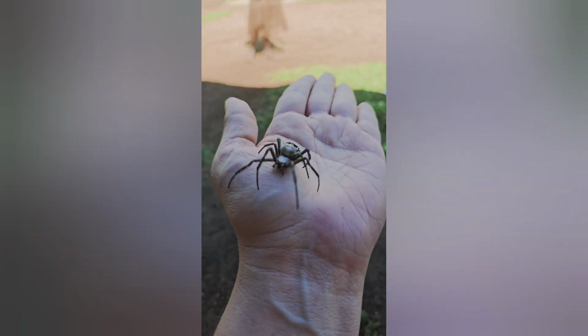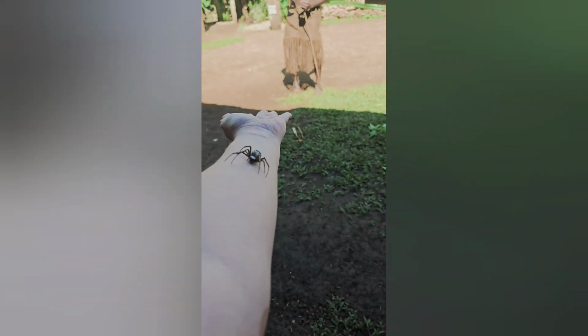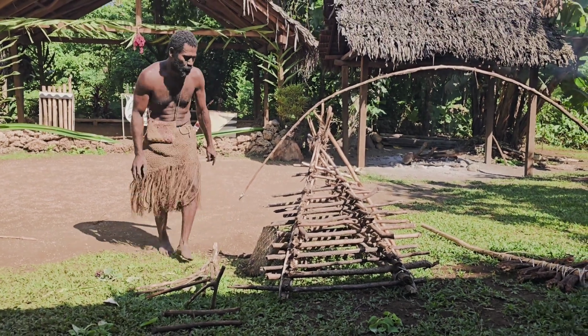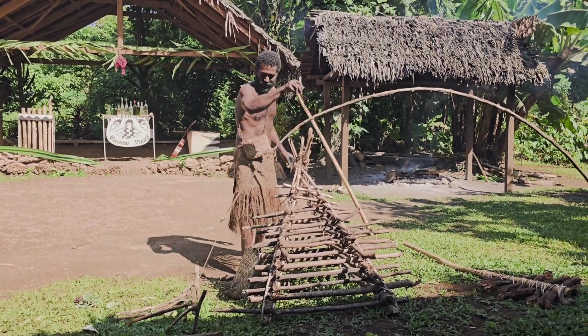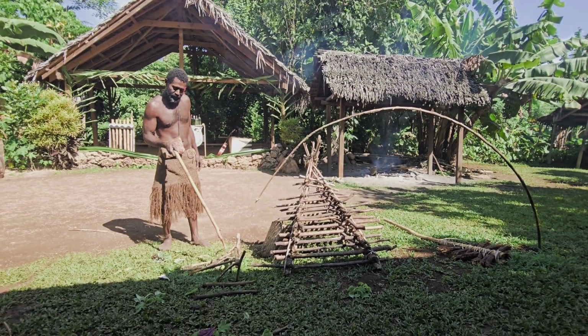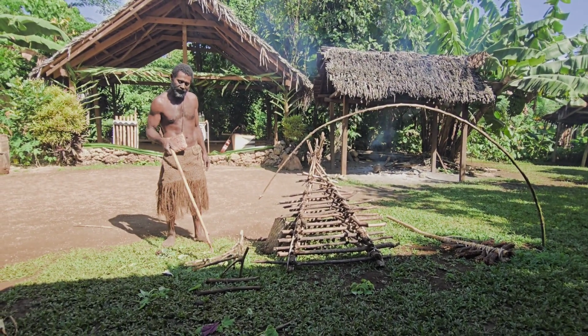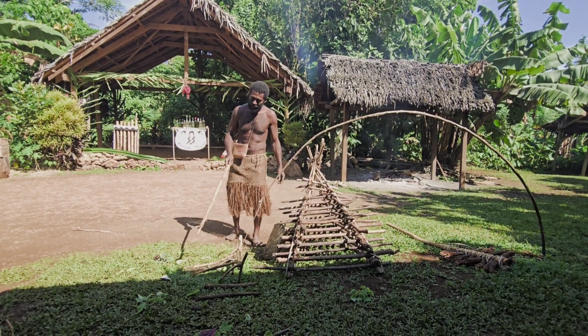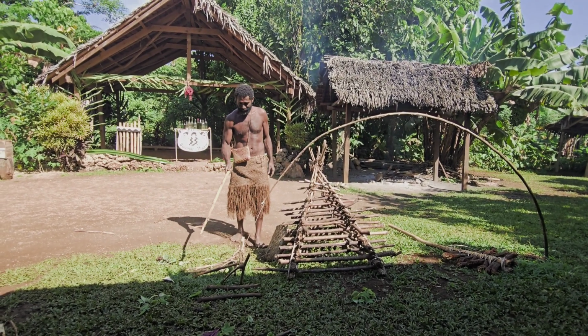Nobody else wants to play with the spider. I don't know why. To form a bait, drop there. So once the pig saw the food, pull his mouth to eat the food. Touch this piece of stick, that's a trigger. When you push this stick here, it will swing the pig over.